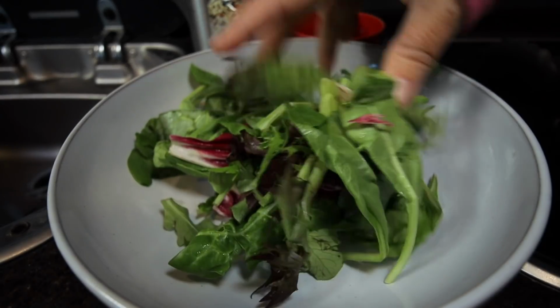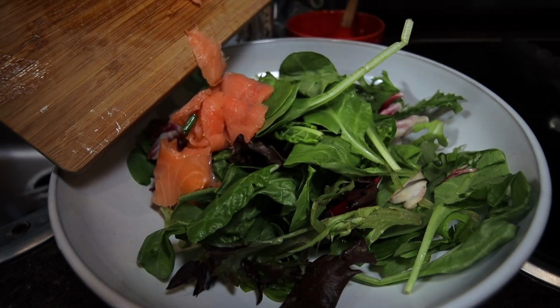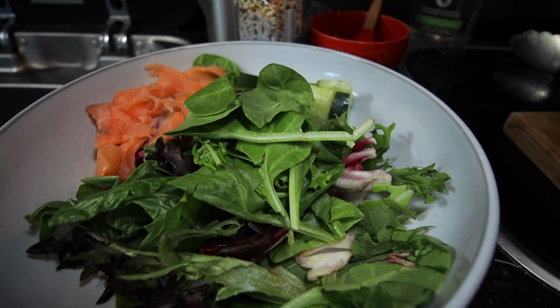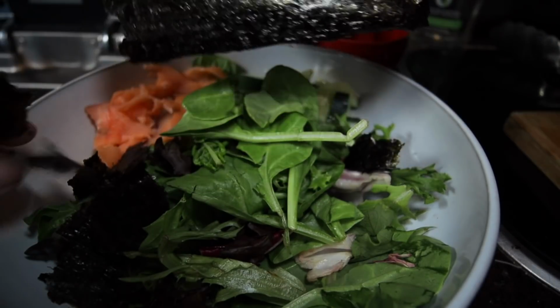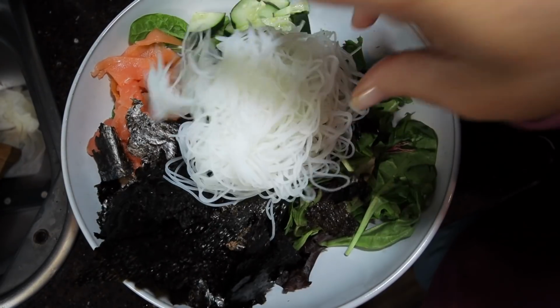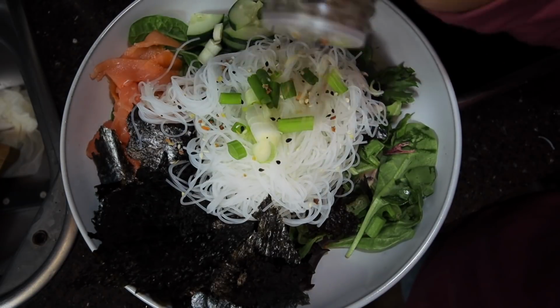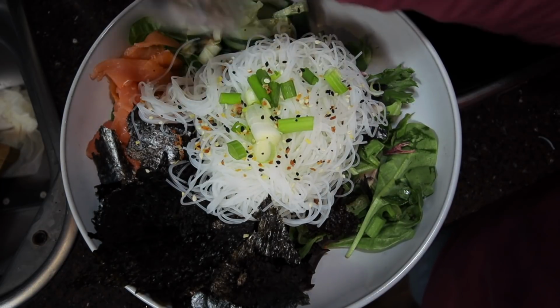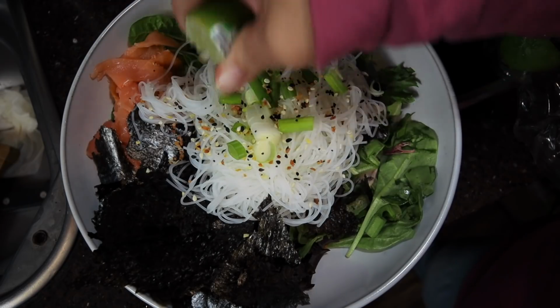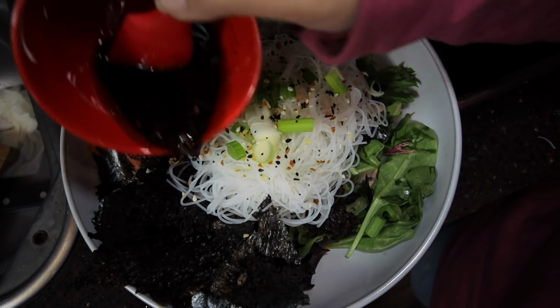Next, we'll add a big bunch of greens to our bowl with some smoked salmon that's cut up, some cucumbers, some nori sheets that are all torn up and thrown into the bowl, and then our rice noodles, some scallions, some everything but the bagel seasoning, a little bit of lime, and then we put our sauce on top and we can mix all of that together.